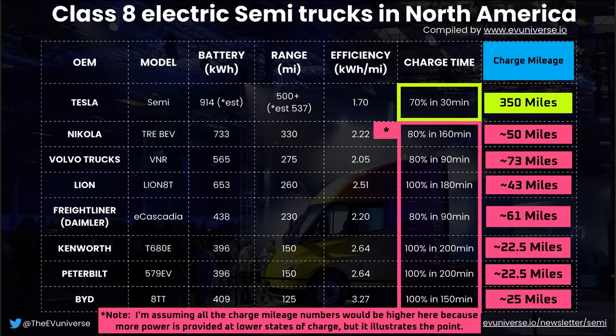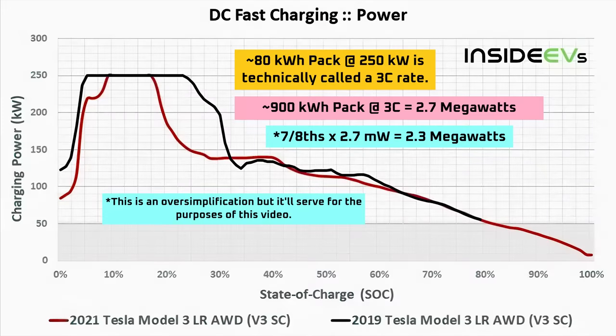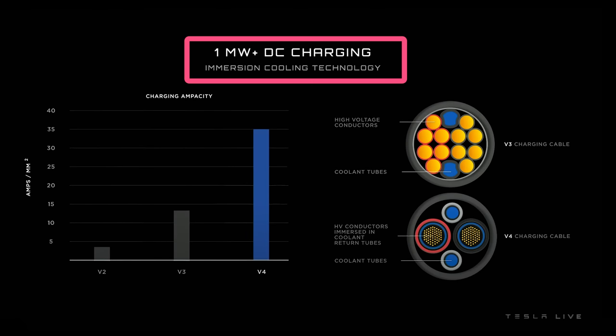This means that the bottleneck for the other semis is most likely the ability to provide extreme amounts of power in a short period of time. If you watched my Charging at Megascale video, you'll know that the power required here is likely greater than 2 megawatts. And, as far as I'm aware, Tesla is the only company that has operational fast chargers that are capable of handling electrical loads of over 1 megawatt.